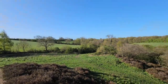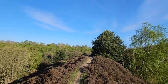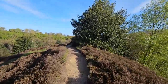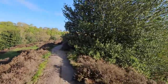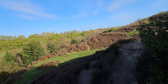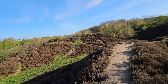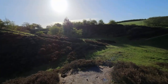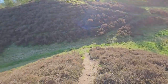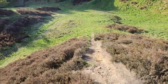So Leeds is that way, Harewood that way, and Wetherby that way. I think they built the York walls out of magnesium limestone, the York Minster. It's a little bit like Ilkley Moor. There's a part of Ilkley Moor that's like this. Trying to find the least steep path down.